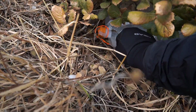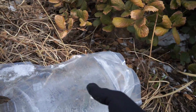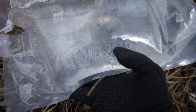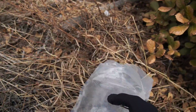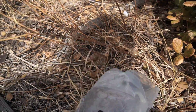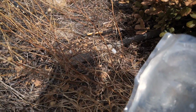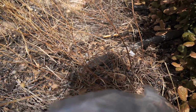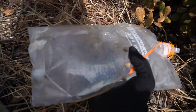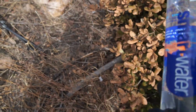And the bag, it's an Evernew 2-liter. Oh, it is frozen solid. You can actually see a pretty cool texture in the middle where it's not frozen. Oh my gosh, that's frozen solid. Well, it doesn't look like it ripped anywhere, so it might be a viable water bottle. Let's load this guy up and get ready to go. It's interesting that this didn't freeze at all.